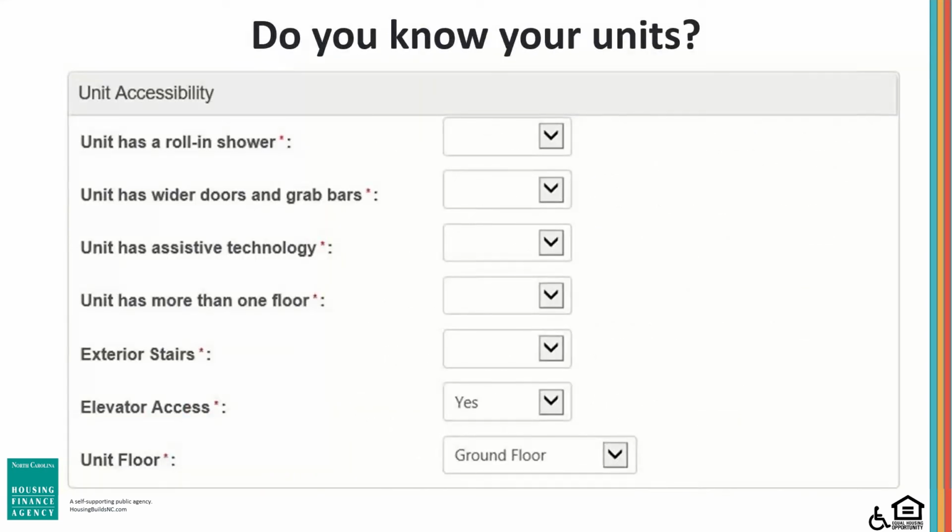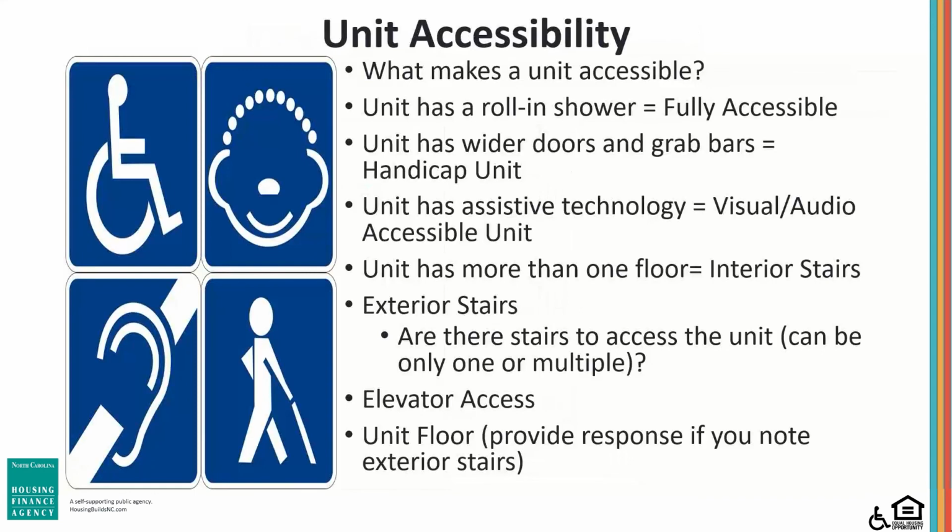When you're entering into vacancy and referral, you need to make sure that you know the characteristics of your units as they relate to the accessibility features. It's very important that you report accurate information to DHHS. What makes a unit accessible? If it has a roll-in shower, that means the unit's fully accessible. If it has wider doors and grab bars, that means it's a handicap accessible unit. And if it has assistive technology, that means there are visual and audio accessible features in the unit.